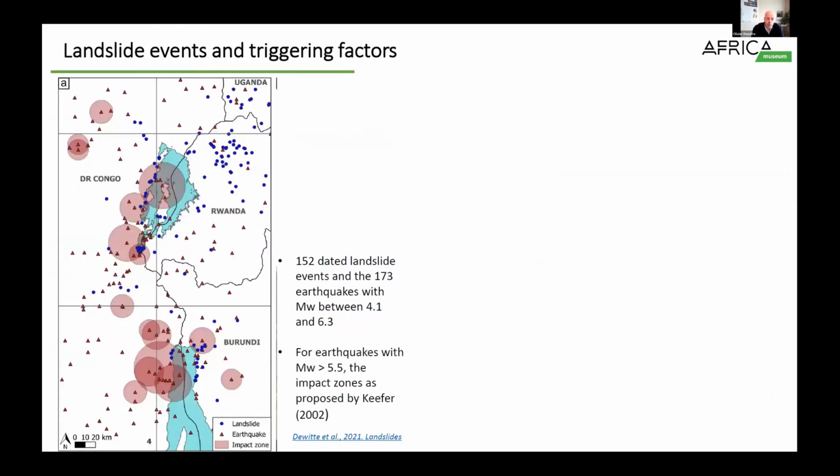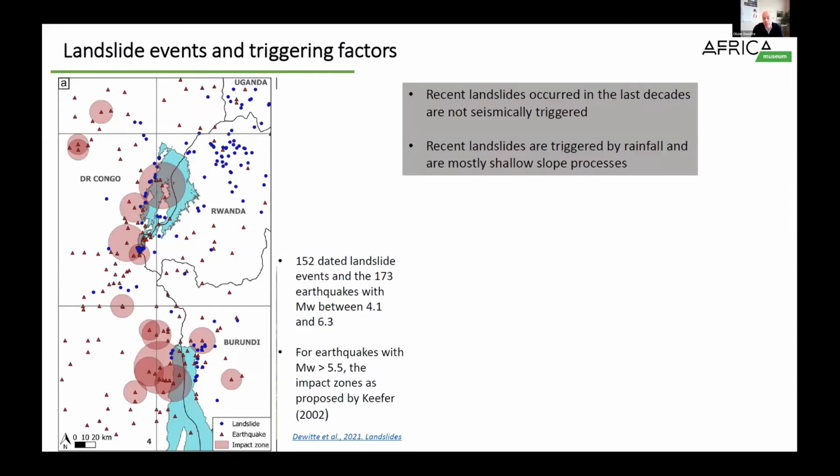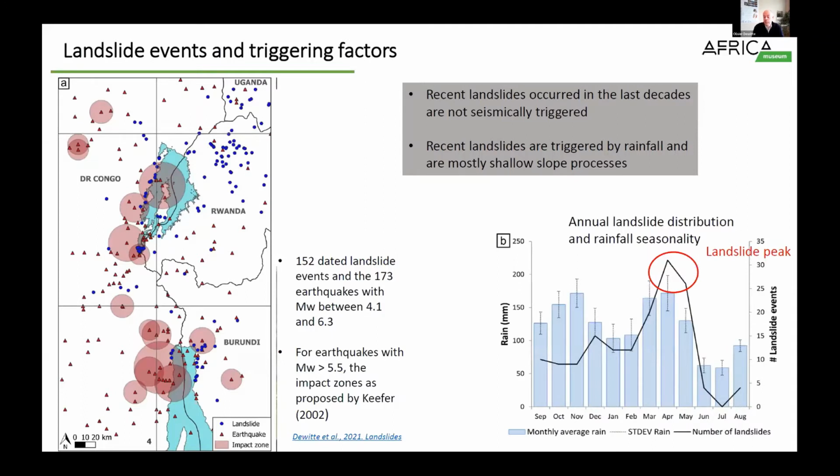Looking at the trigger conditions, we have looked at the dated landslides that we have, and that's information that is very difficult to capture. We have about 250 dated landslides so far. Here, this is a map with 152 dated events over the last 20 years, and we also look at the earthquakes that have occurred in the region. Here, the earthquakes with a magnitude higher than 5.5 have been specifically highlighted with an impact zone, which is typically seen as the zone in which an earthquake can have an impact on the slope to trigger a landslide when it occurs. And we show that there is no link at all between the recent landslides and seismic activity in terms of triggering. So we clearly show that over the last 20 years, all the real landslide events that have occurred have been associated mostly with rainfall.